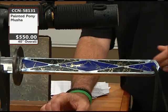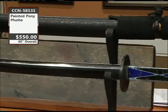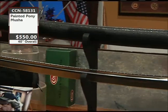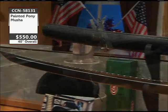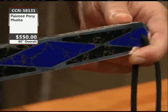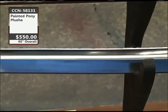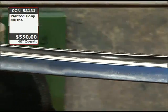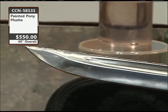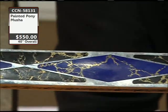All right, here's another handmade musha. Now this is more of a samurai. It's not quite like the ninja toe that you saw. This is going to come with the musha, or musashi, however you want to say it, certificate, but it has nothing to do with the way the sword looks right now. That is blue and gold vein matrix stone. You have black and gold vein matrix stone. This does have the price reduction as well. They were around $783, I do believe, originally. They're $550.